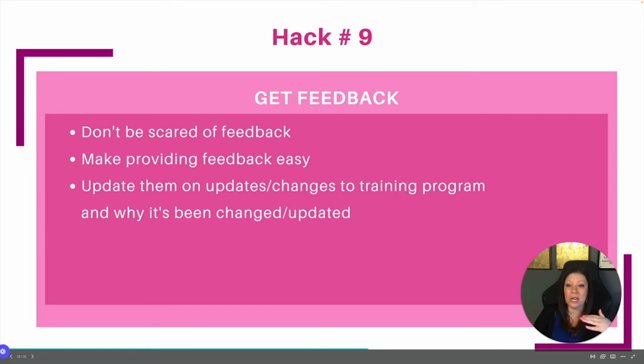But update them on any updates and changes to the training program and why it's been changed and updated. If you do decide to implement something new, like Cleaning Business Nation, like Cleaning Tech Bootcamp, what we just came out with, if you guys start doing something like that, make sure to have a sit down with your trainer, explain why you're changing the process, how it's going to improve it, and give your trainers an opportunity to give their feedback to you about the whole process, because they're the ones that are out there doing it, right? So they might have insight that you don't have because you're not out there doing it.